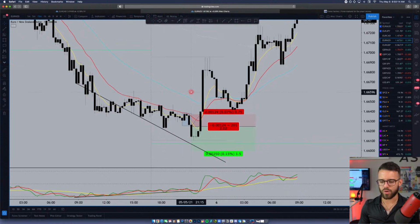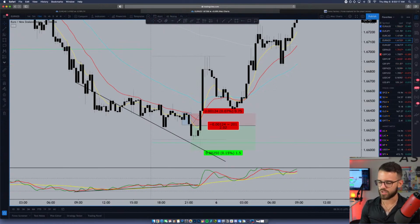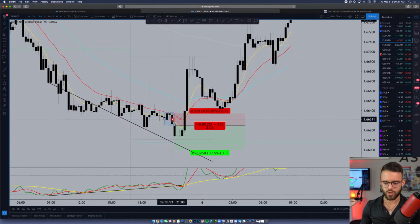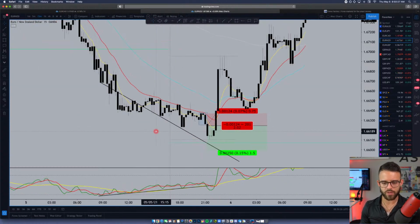So just talking about Euro NZD, just because it's another important setup we should break down. I was looking at this last night in the Asian session. You're getting a decent looking A1 formation. RSI value is really good. I'm thinking this is going to move to maybe 2R, 3R. We'll see if the trend wants to continue.